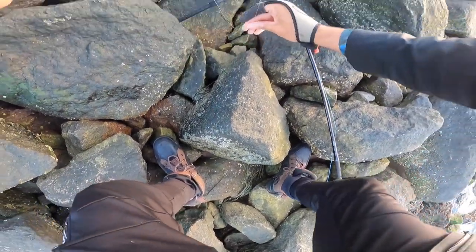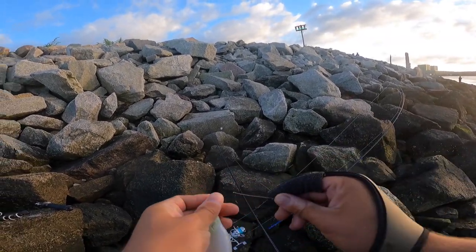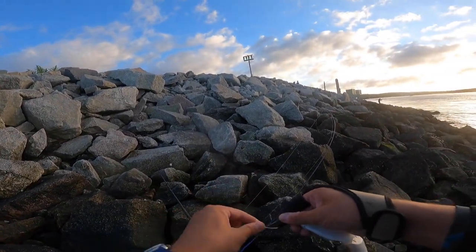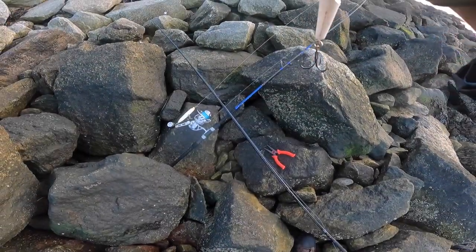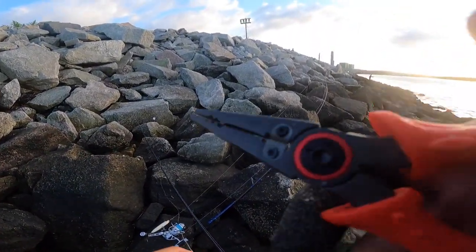All right, guys, we are switching from the jigging to use this guy, which I've been using a lot because there's some active blitzes happening next to me. So we're gonna go capitalize on that with this guy. So I will see you guys.